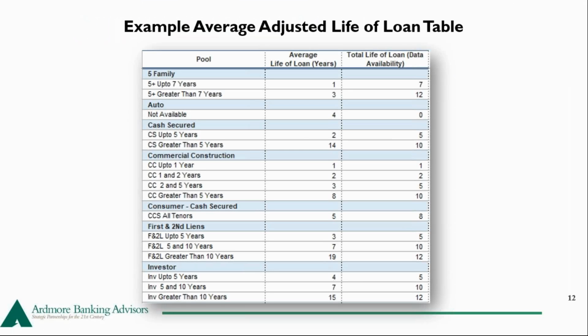or lifespan. And you can see in the light blue, these are different pools, and then we've broken them into tenor bands, and in most cases, but not all, the average life of loan is significantly less than the total life of loan. And again, if you don't remember what total life of loan is, that would be the contractual lifespan and the longest term loan within that. So in the first example of 5 family, 5 plus up to 7 years, that would be where all the loans that had a contractual date between 1 and 7 years would go. All the loans that have a contractual term above 7 years would go into the second subpool.